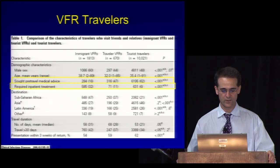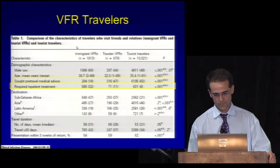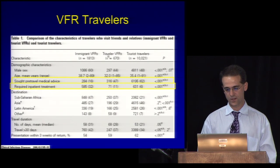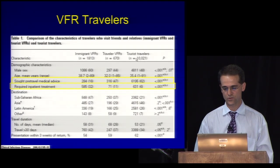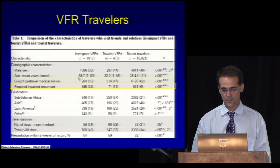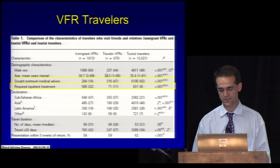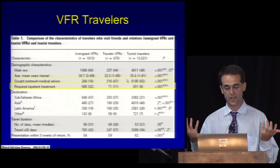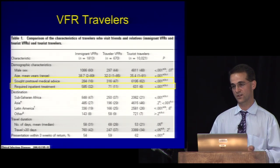So here's a great study, for example, from about 5 years ago, which showed that among immigrant VFRs, which is born overseas and moved to the U.S., in this column, traveler VFRs, which is usually the children of such patients, and then regular tourist travelers, people born in the U.S. who are just traveling for tourism. So immigrant VFRs visited travel clinics only 16% of the time out of this case series, whereas tourist travelers, 60% of the time. So that's something that we're always telling our primary care colleagues: identify people who are about to travel and get them into travel clinics or get them advice.